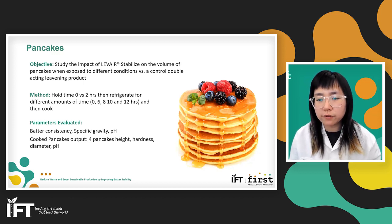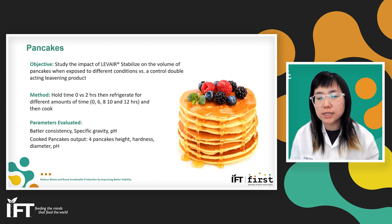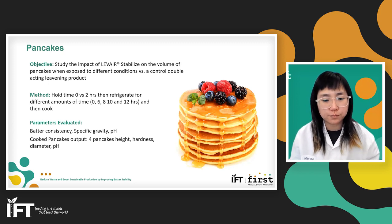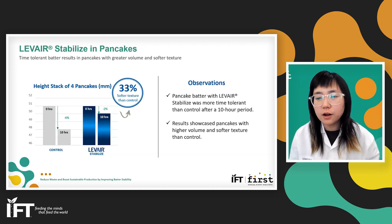The batters were evaluated for their consistency, specific gravity, and pH. The cooked pancakes were evaluated for stacked height, 4 pancakes per stack, hardness, diameter, and pH. Our results show that time-tolerant batter containing LEVAIR Stabilize resulted in pancakes with greater volume and softer texture.